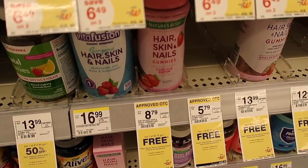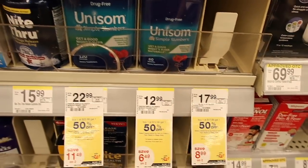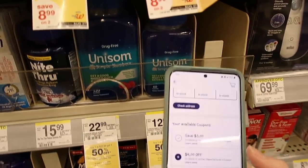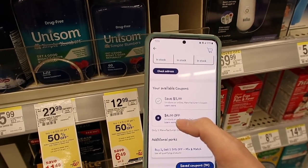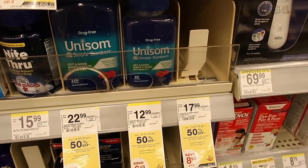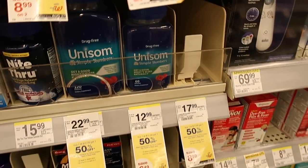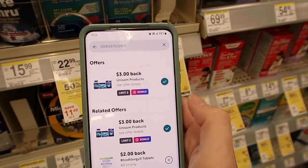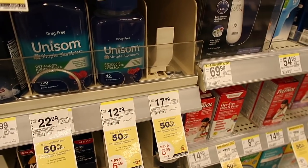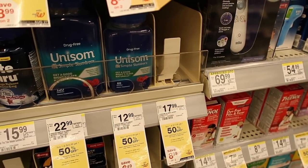If you guys want some Unisom, my store only has this 1 bottle left, but it is $12.99. It is buy one get one 50% off. I actually have a $5 off and a $4 off digital coupon for this one. You would end up just paying $10.48, but then there is an Ibotta deal where you get $3 back, so you get $6 back with Ibotta, making your final price just $4.48 or $2.24.